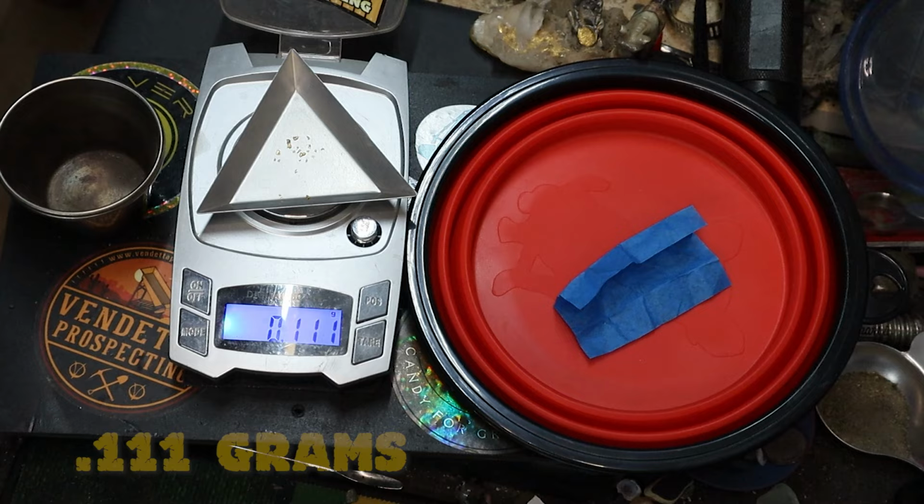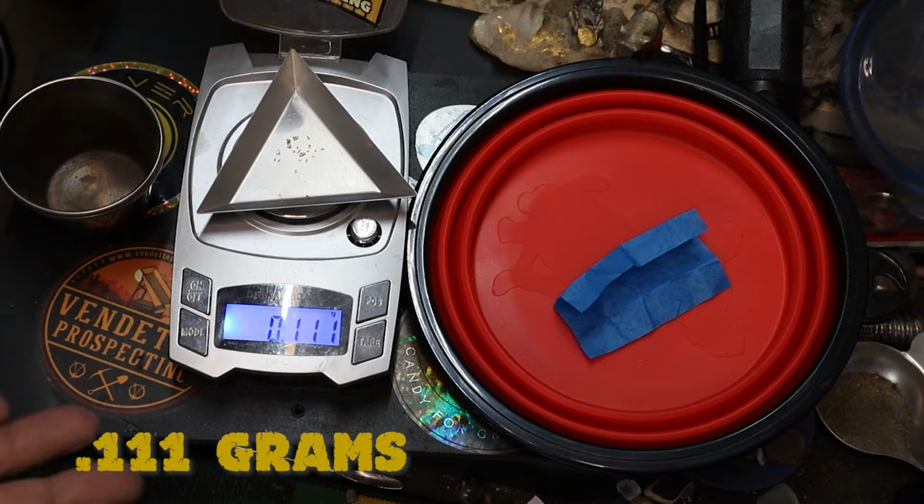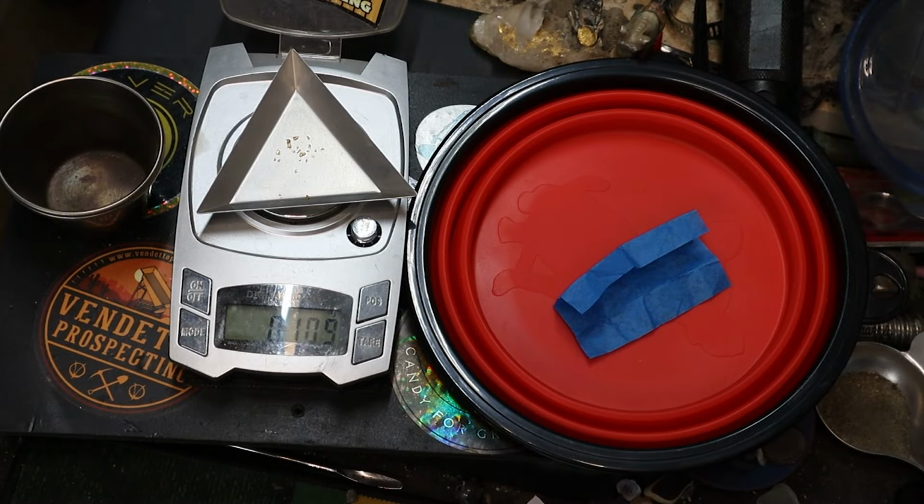All right. 0.111 grams of gold right there, at 1/10 of a gram. We'll lock it in right there. Boom. Right there. Not bad. I'll take a couple pictures of the gold. The surprising gold that it was even there. I'm blown away. I'm really surprised. It shocked the heck out of me. But really pleasant surprise. Gold any day.